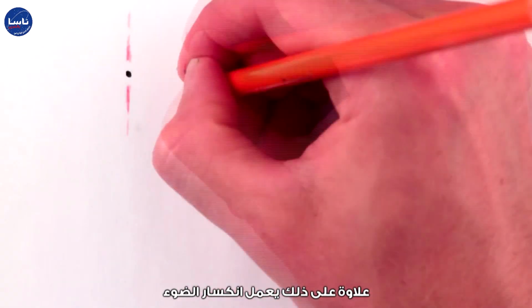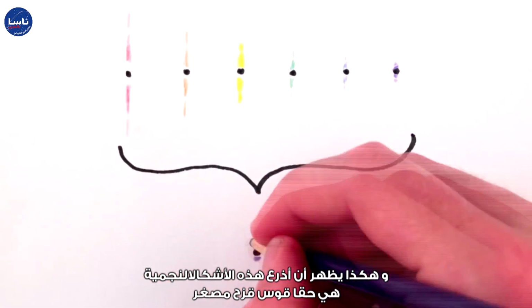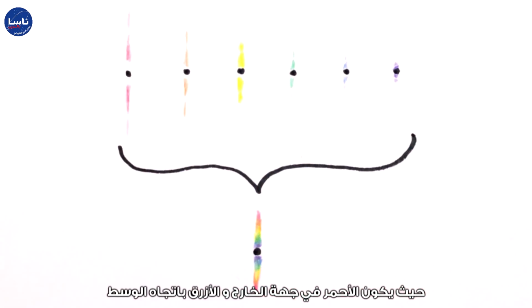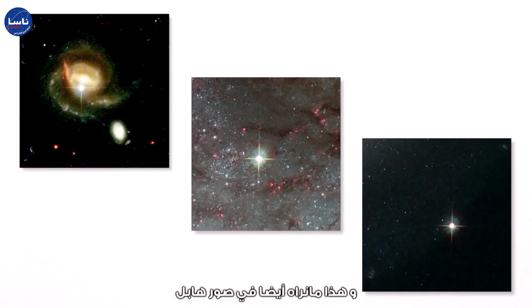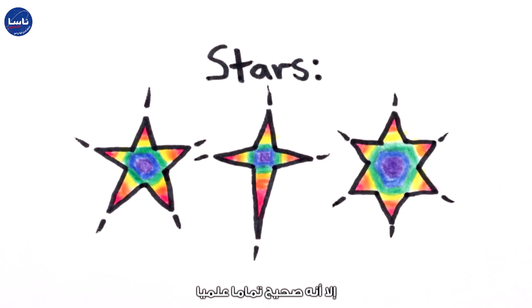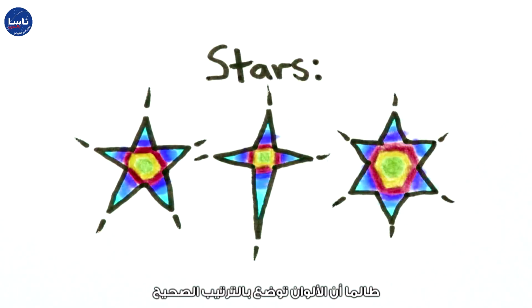On top of that, since diffraction spreads out longer wavelength red light more than bluer light, the arms of these star shapes are actually mini rainbows, with red on the outside and blue towards the middle, which again you can see in Hubble photographs, or if you look even more carefully at a single point of light. So as crazy as it sounds, coloring in stars with rainbows is super scientifically accurate, as long as the colors go the right way.